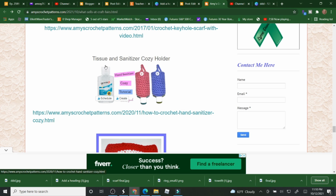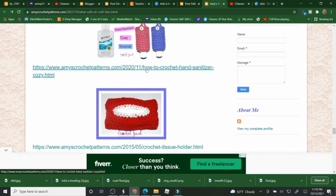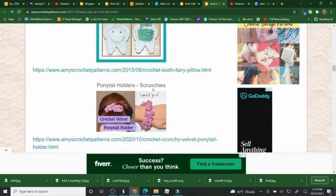Now, because of the fall season, winter season, and all the craze of health concerns with everything going on, the sanitizer cozy is a really nice item to make. We'll link it here for that. And then tissue holders for all the tissues. Your little tissue packet is a really nice item to make. Okay, so that is most of the products that I think work well.